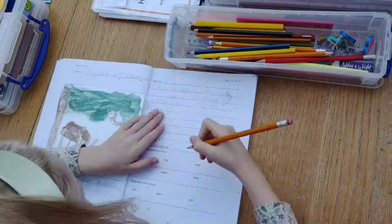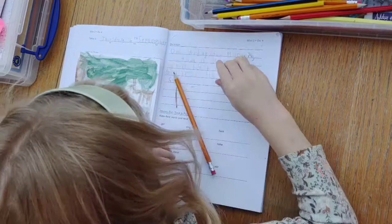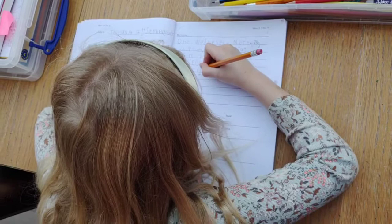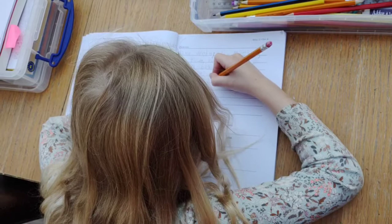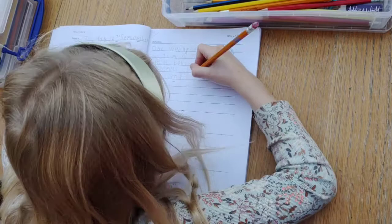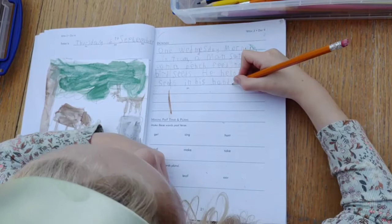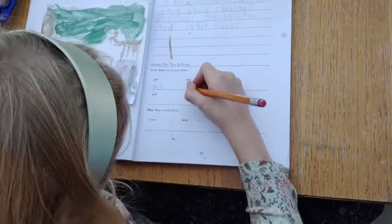So we're just doing the dictation part now and using some of her spelling words. Here's from the top. Hands. Here's upside. Yeah. And hands from the top. Full stop. Done. So now we're just doing a little grammar lesson.